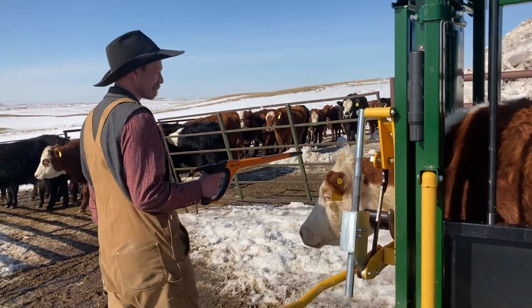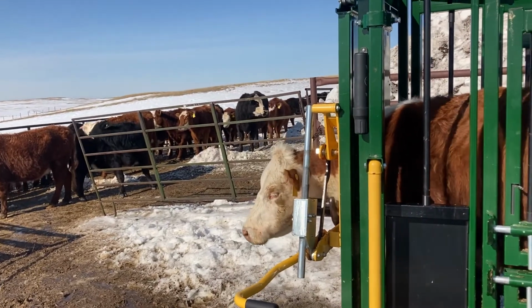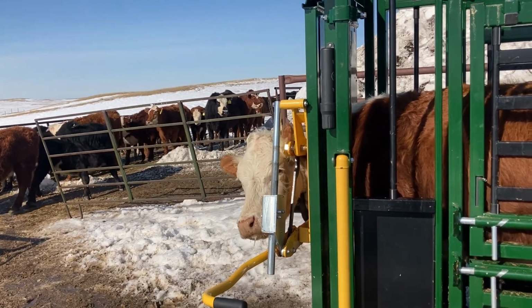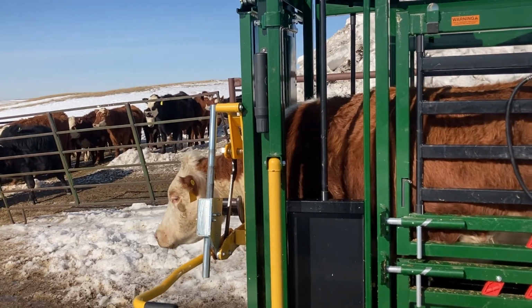So Kyle's scanning their RFID tag, so their radio frequency identification tag. That's a little tag that we put in their ear, and it's mandated that every animal in Canada have that tag before they leave their ranch of origin.